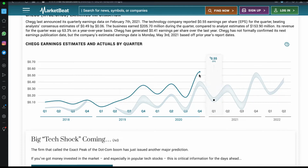So what do I mean by quarter over quarter? Well, for example, this quarter, Chegg reported 55 cents a share. Last quarter, they reported 17 cents a share. Simple math, quarter over quarter, we just 3x'd. Now, year over year, this quarter in Q4, we had 55 cents a share. Last quarter of the last year, we had 35 cents a share. So we grew about 45% year over year.